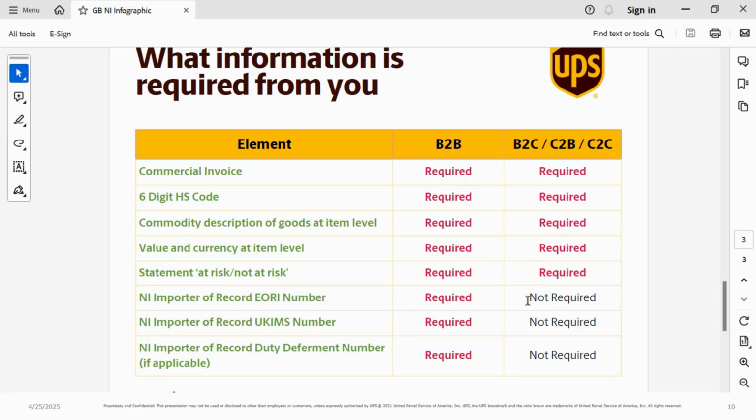So the only slight difference is for B2B, there's a few more additional information we require. EORI number, UKIMS number if you have it, duty deferment number if required, and you do have one, which can be a GB EORI, a GB duty deferment number for the GB shipper if you're going to act as the importer of record. If it's the Northern Ireland importer, it'll be an XI EORI, a UKIMS number, and possibly an XI duty deferment number prefix.